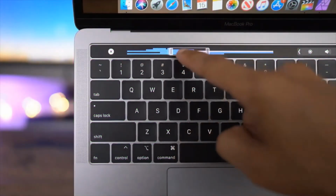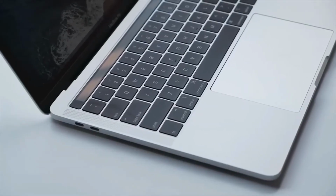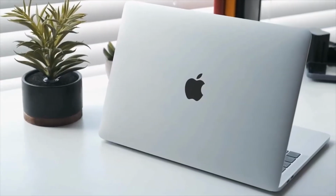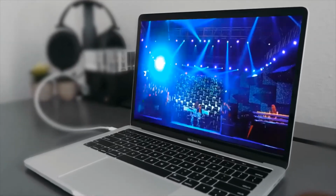Design-wise, there's something to be said for a design that works even if it's not innovative, and the MacBook Pro remains the most luxurious laptop around. Weighing 3.02 pounds and measuring 11.97 by 8.36 by 0.59 inches, the MacBook Pro is portable enough to slip in a backpack without it weighing you down.